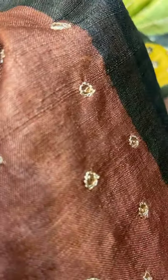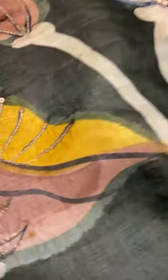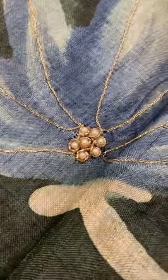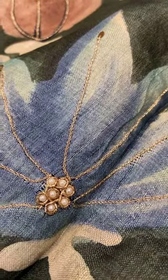So this is the quality of our tussar and this is the print. It's hand painted pichwai, ladies, just see. It's hand painted pichwai with exclusive sequins and ari work. This is sequins and ari work. It's all stitched, okay? You can see some mirror work and some zardozi also in between the flowers, inside the flowers actually. All your saris are exclusive.